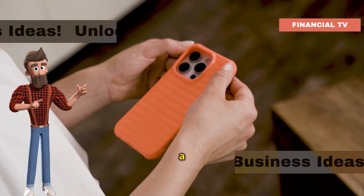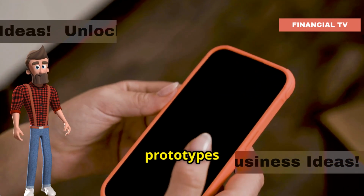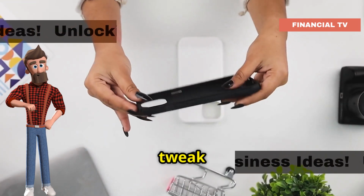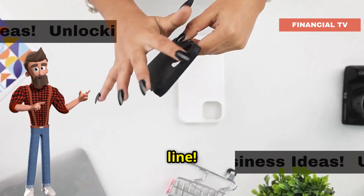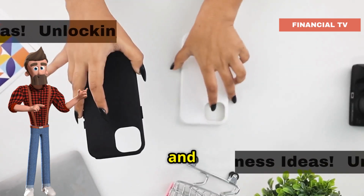Let's say you're designing a new phone case. Instead of going straight to mass production, print a few prototypes to test out different designs and materials. It's way cheaper and faster to tweak a 3D print than a whole factory line. This service is perfect for startups and inventors who need to iterate quickly and affordably.